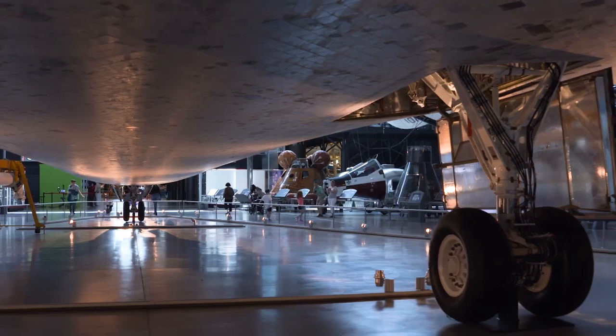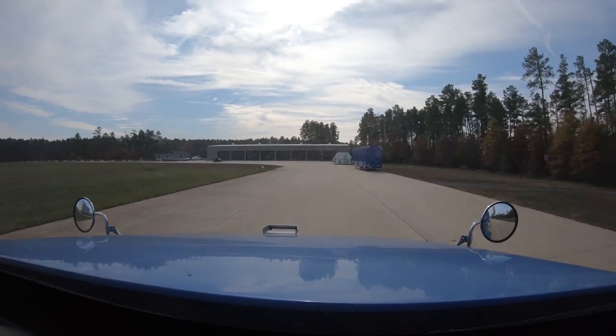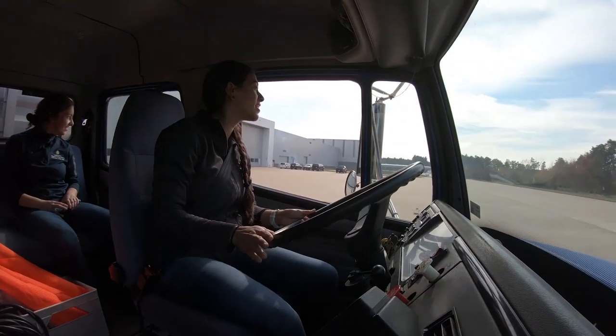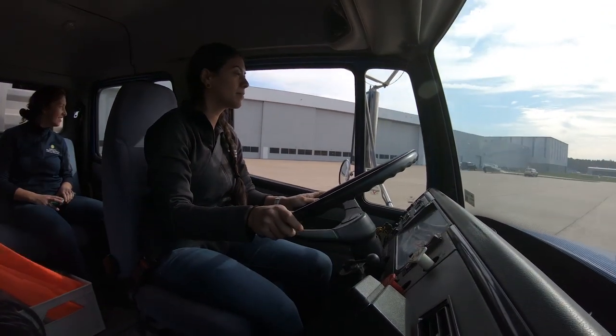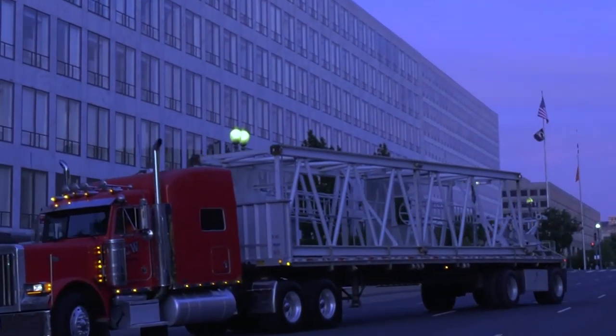Many of the artifacts at the National Air and Space Museum use a wheel and axle. One thing you may not expect to see is a truck. It doesn't fly or go into space, but this vehicle and its use of the wheel and axle is vital to the work we do at the National Air and Space Museum.